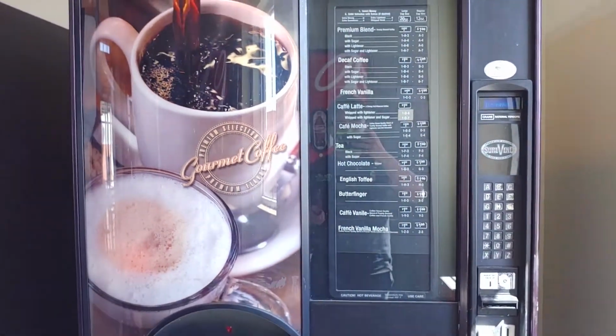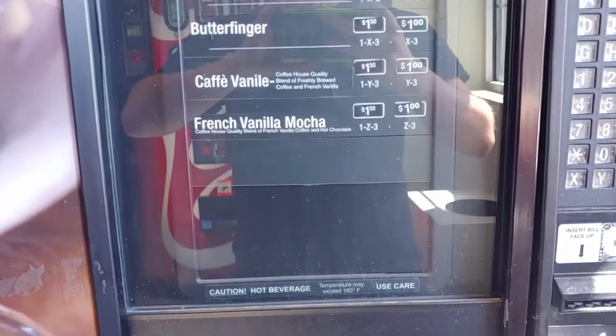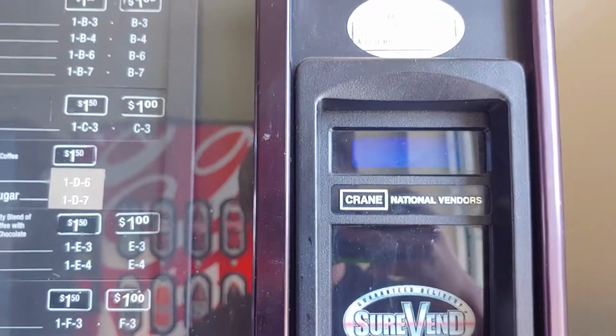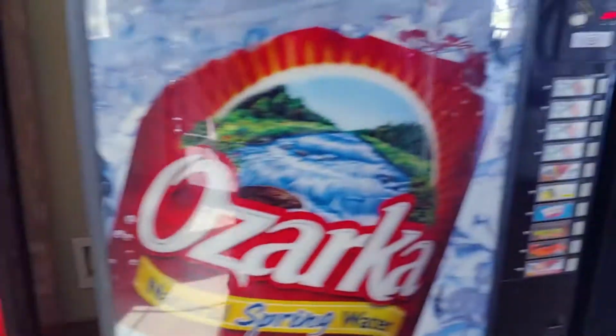I've never used one of these. So this is one of those coffee machines that people are looking at. Let's try Butterfinger 1x3. Oh, just kidding. Out of service. See if this one's working. See, I want to get a water though.